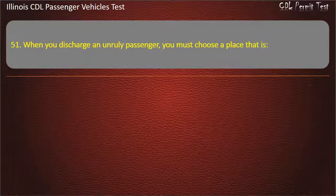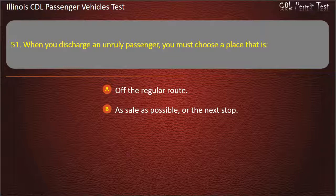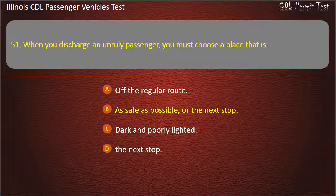Question 51. When you discharge an unruly passenger, you must choose a place that is off the regular route, as safe as possible, or the next stop. Dark and poorly lighted. The next stop. Answer. As safe as possible, or the next stop.